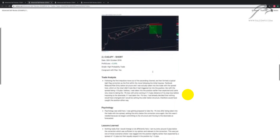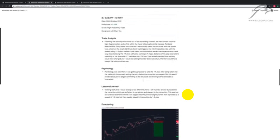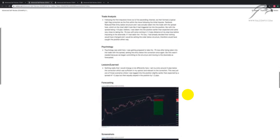Now let's move on to the next position. So again, CAD Yen, you've got the date, very similar. The grade, high probability again, congruent with plan, yes. The analysis, the psychology. On this one, there's lessons learned. So the previous one, it wasn't filled out, and this one is filled out.